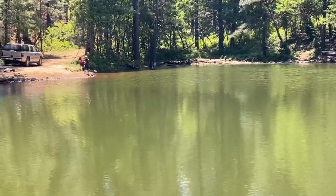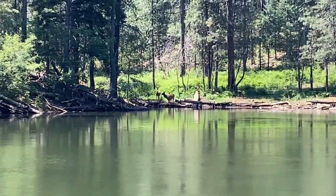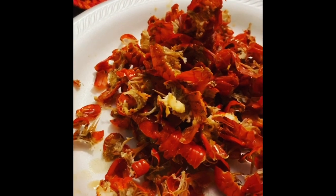We're just hanging out over here. These little ladies are hanging out right there. Bye-bye, crayfish.